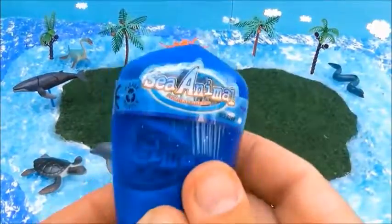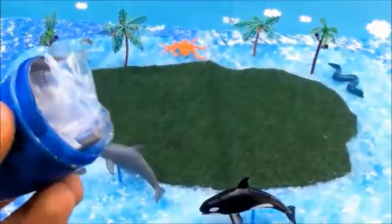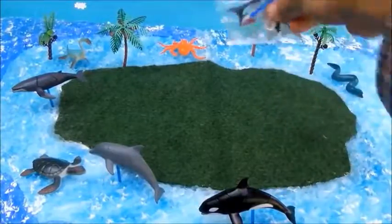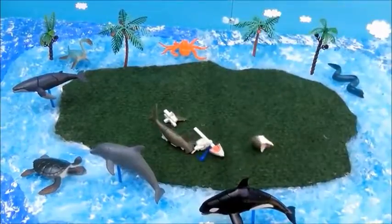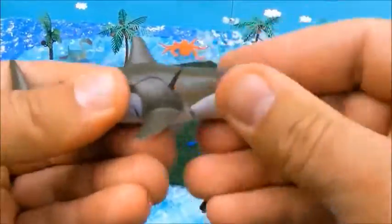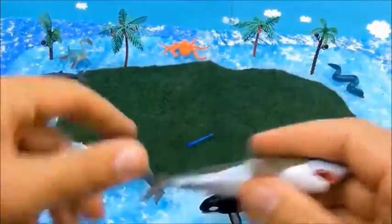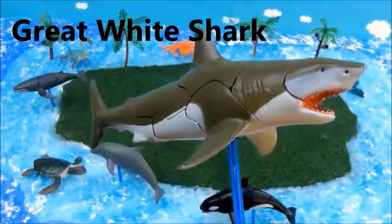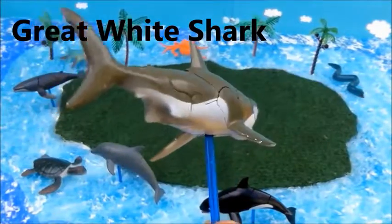And the last one. And the last one is... Oh my god. This is the great white shark. Unbelievable. Wow. Can you believe it? Great white shark in the action.